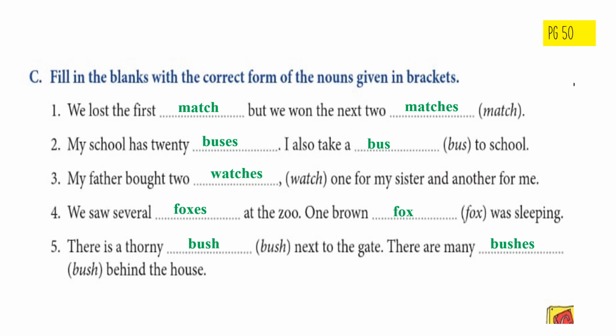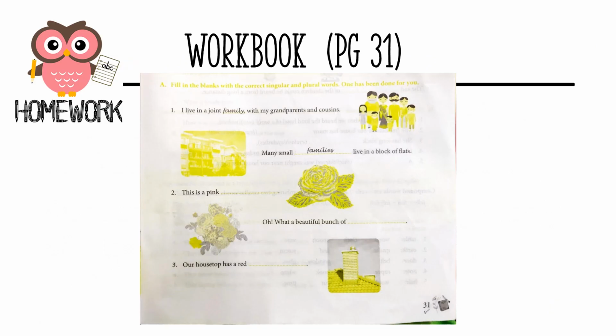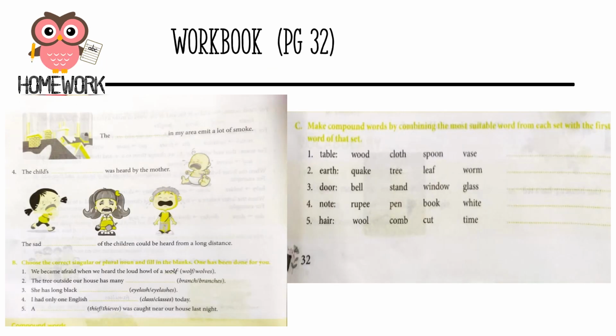Very good, children. Now this is your homework. Do question number A on page 31 in your workbook. You have to use singular and plural forms of the words. And page number 32, question number B and question number C related to the compound words. I hope you understood all these topics and now you can do these questions on your own.